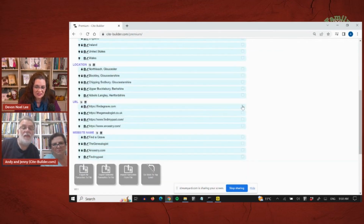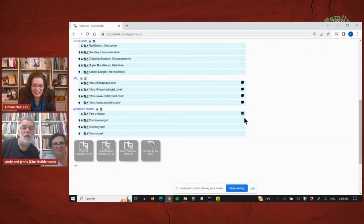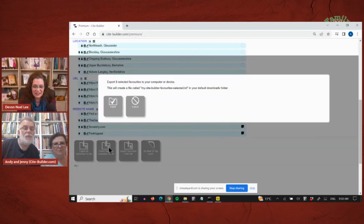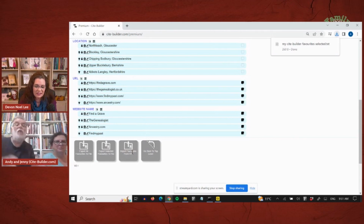And if you select them, in this case, I'm going to select all my URLs and all of my website names. I'm going to select those, and I'm going to export those to a file. Someone else can come along and they can import those exactly the same way as the templates. They can import those into their Cite-Builder and add them to their own list as well.